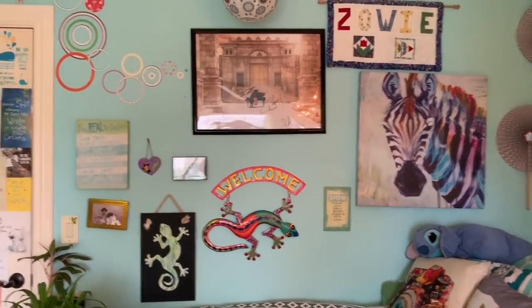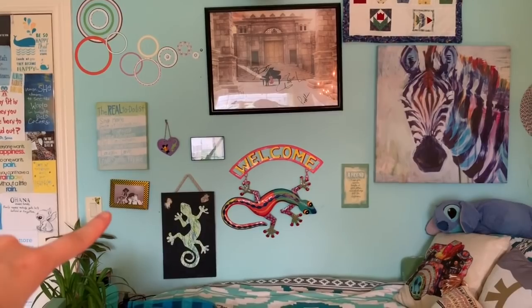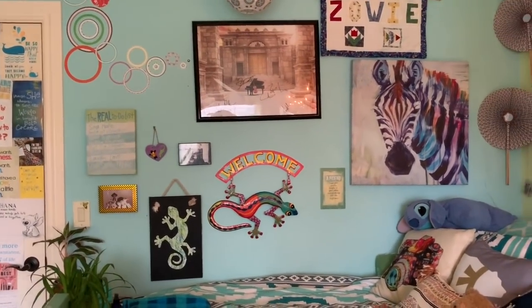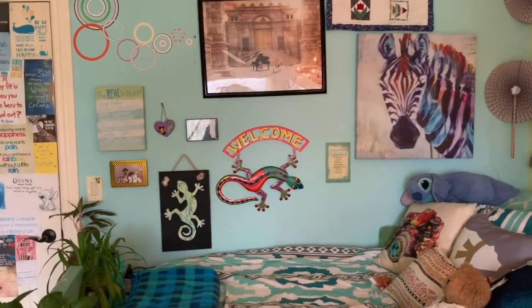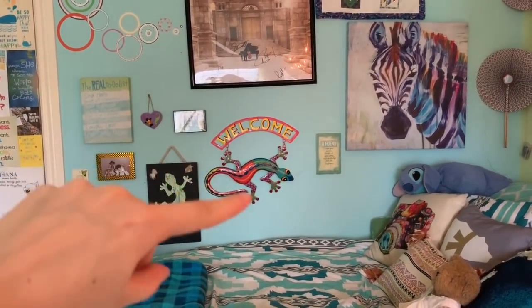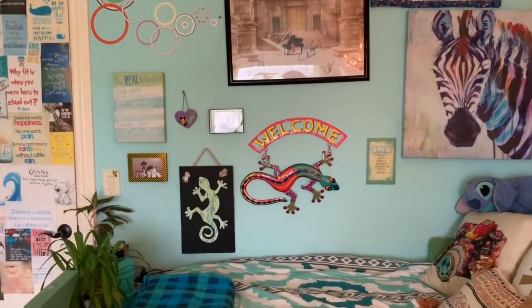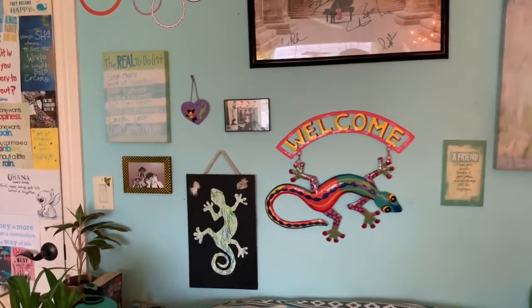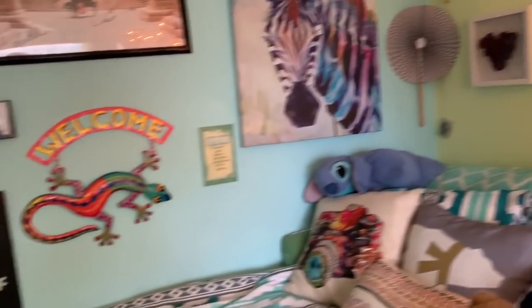My wall next to my bed has some things you might recognize, and that is crooked and gonna drive me nuts. That's better. So is that one. But I'm not climbing on my bed to fix it. So you guys might recognize this stuff from my cruise haul video. I basically got everything lizard related when we were on our cruise and just decided to hang it all up because why not? And then we're gonna zoom this way.